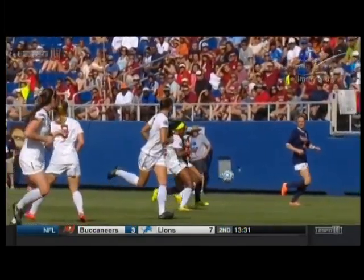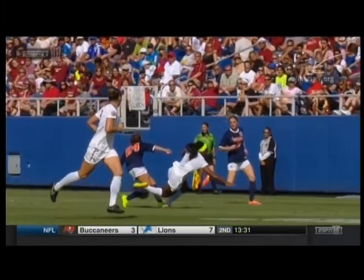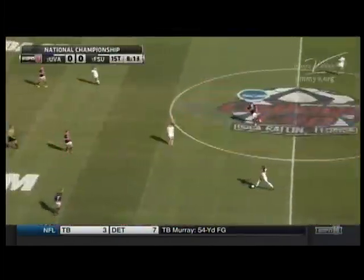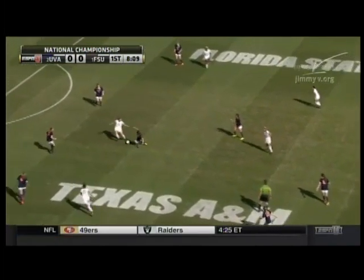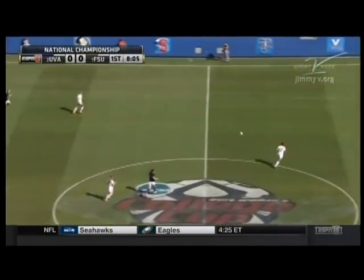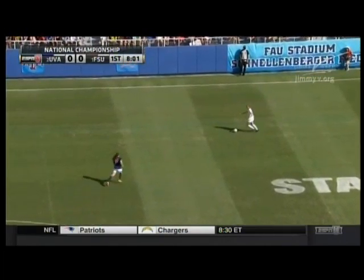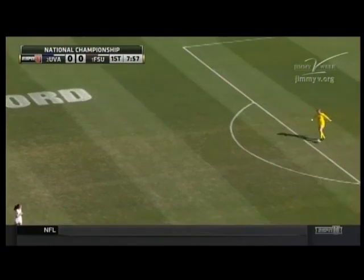I just think it makes the game too choppy. I say you don't call that. Both of them are going for it. There's nothing to that. It's constant restarts, stopping the play. Let them play. And the obvious next question is, constant restarts benefits who? Florida State, I think. They want it choppy. They know that Virginia gets in that rhythm and they start humming.